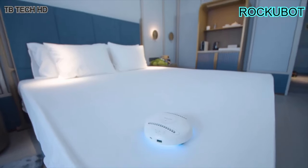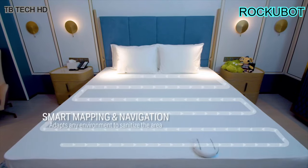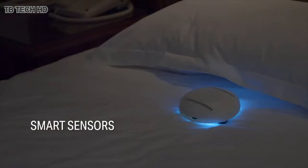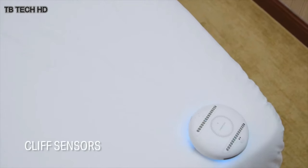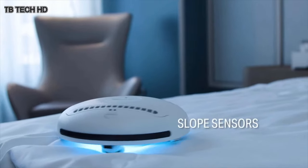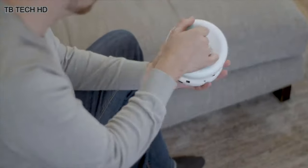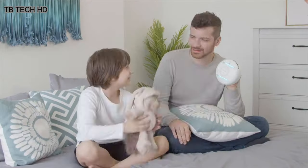ROCKUBOT. ROCKUBOT is a very useful and practical device. ROCKUBOT is a self-propelled, sterilizing robot with an integrated UV lamp designed to disinfect surfaces on which it moves. The gadgets have been designed to be small so you can take them with you anywhere. For example, you can disinfect your hotel room and clean the bed from bacteria and germs.